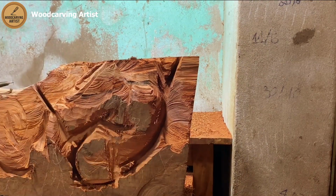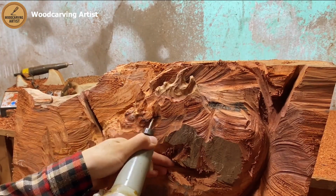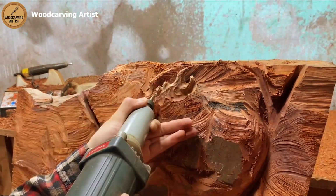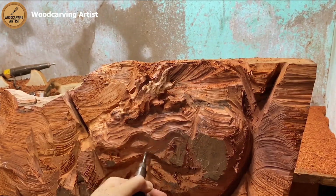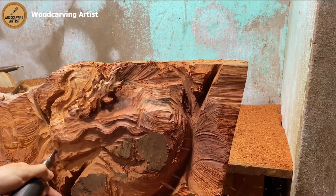Nothing is flat, nothing is still. The creature coils, lunges, and twists, a dance of fury and grace. It feels like it might move at any second. That's the mark of truly great craftsmanship, when the illusion becomes so real you forget it's carved.